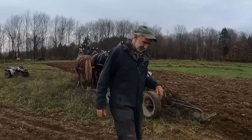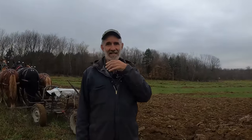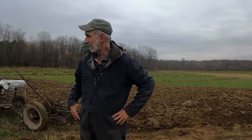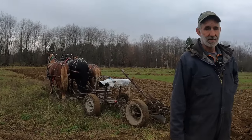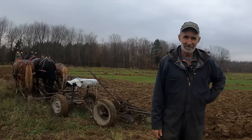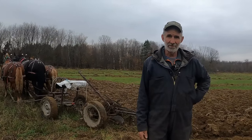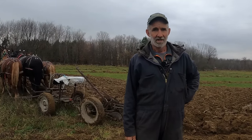Good morning, everybody. So we're out here plowing. Yesterday I plowed with Lady and Ken and Bill. And this morning I decided I'd put Baron in, and I have him in on the left-hand side right here. So I have Baron, Ken, and Bill. It's about 48 degrees out right now. It's kind of humid. I'm surprised. The horses are actually steaming a little bit, and yesterday they didn't hardly sweat at all.